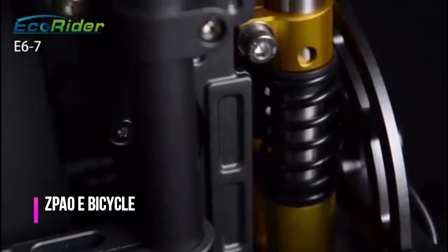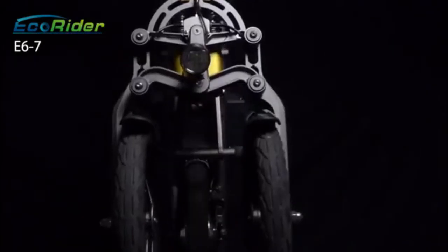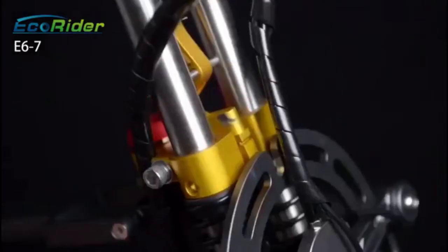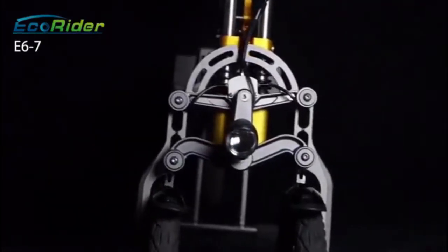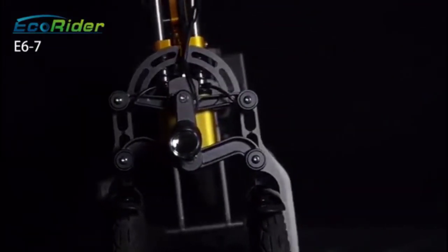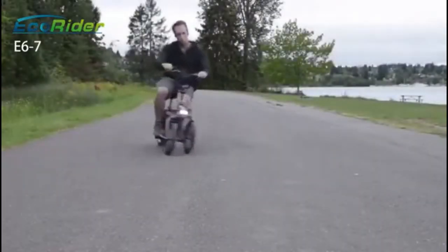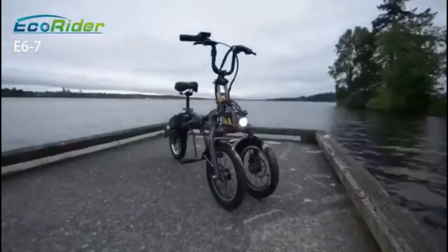Number 9. Eco Rider Fast Folding 3 Wheels Electric Bike is a new and green way of going out for commuters and sport lovers. It is the best companion of home travel, entertainment and leisure activities. Portable design with the appearance of science and technology sense. Full aluminum alloy body, lightweight but strong construction, easy to carry, comfortable riding and easy operating. Long range, 7.8 Ah battery, 60 kilometers range.